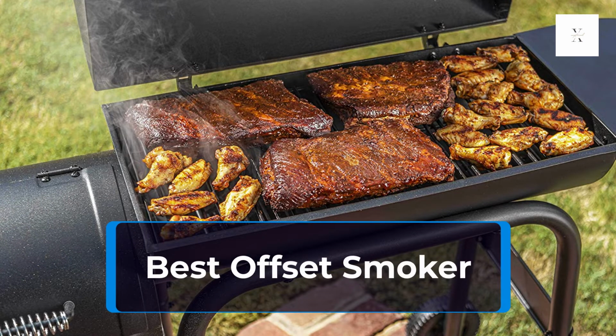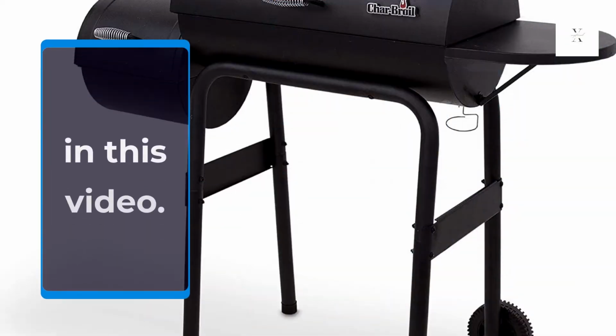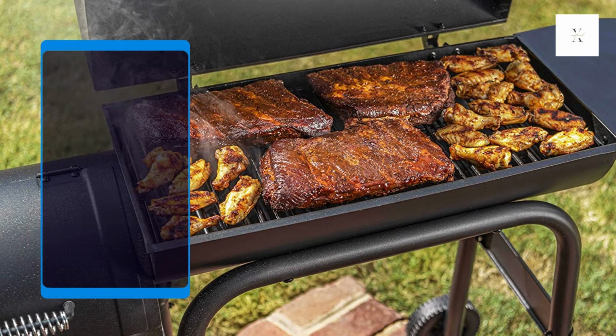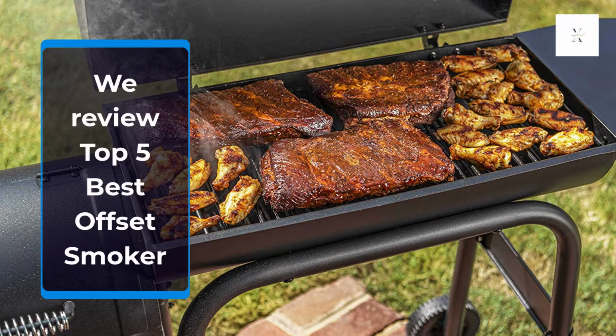Best offset smoker. We review the top 5 best offset smokers.